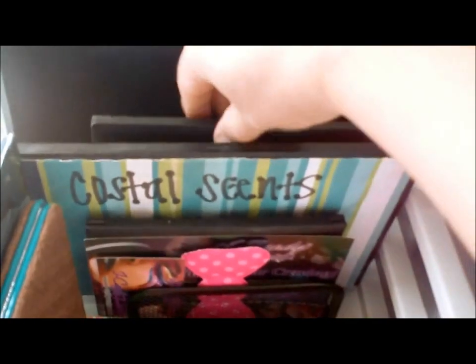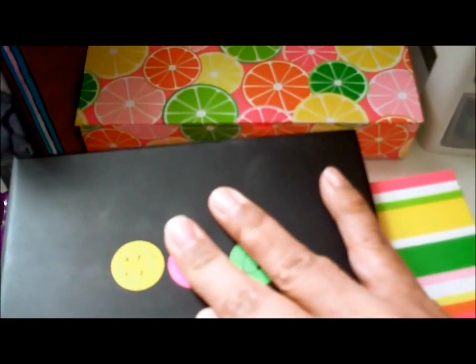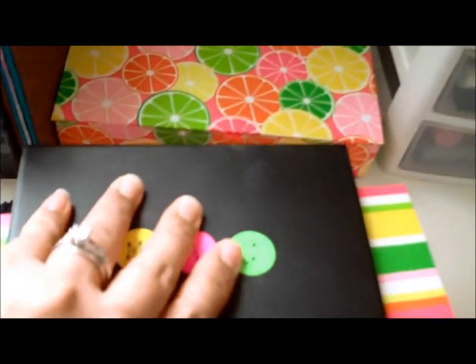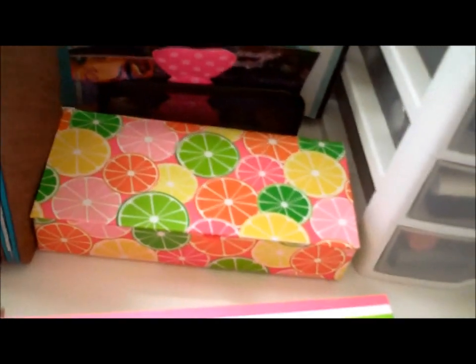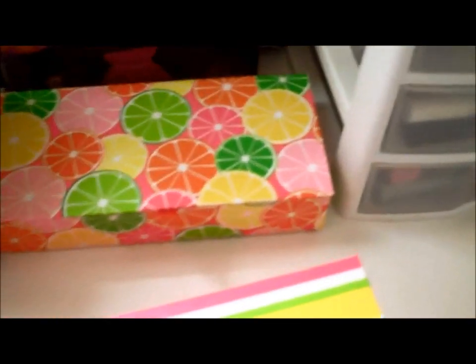I think this is the Warm palette. The Smoky palette. Oh my god, this palette right here is awesome. This is the 28 neutral palette. And then right here is a MAC palette. I don't own a lot of MAC because I don't like MAC a lot. Some of the pigments, some of the eyeshadows do give me eye problems. So yeah, that is that there.